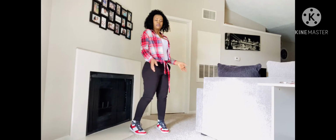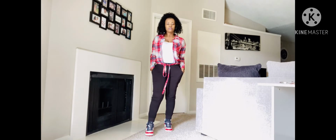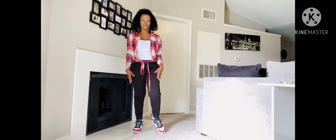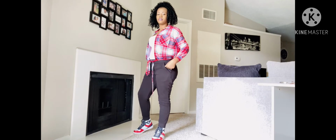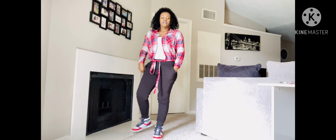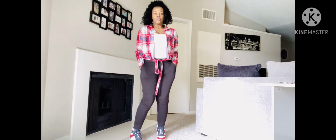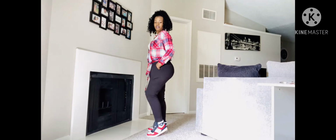It's a casual wear. You can wear it out to the mall to go hang out with friends. You can wear it out a lot of places. So you can see this is it. With less than $20, you can achieve this.